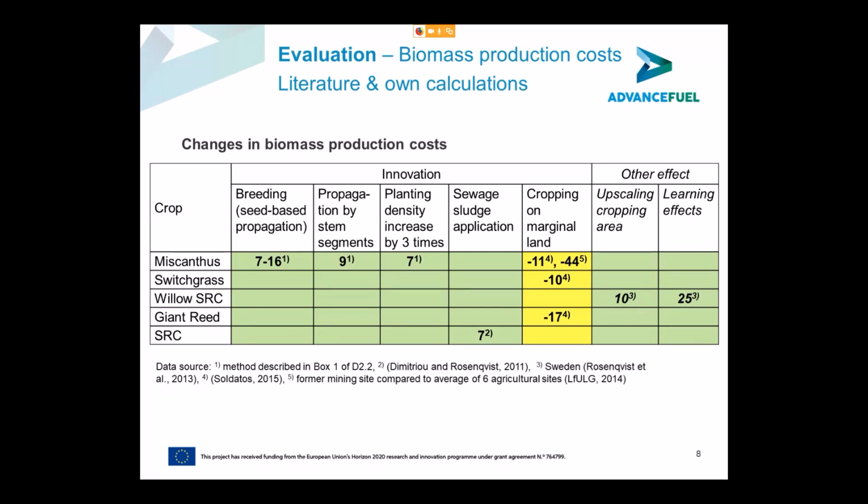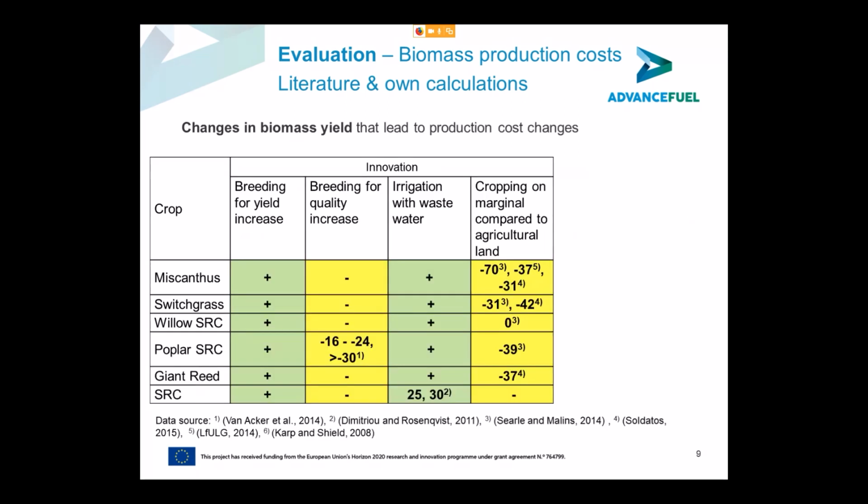To get more data on how innovations can change costs, we also looked at yields, as yields per ton are directly linked to the biomass costs. Changes of biomass yield can also be positive or negative, depending on the innovation. We see yield reduction when cropping on marginal land compared to agricultural land again, but this might be partly outbalanced by breeding that increases, for example, the crop's drought resistance or the nutrient use efficiency.